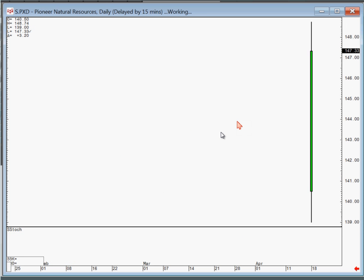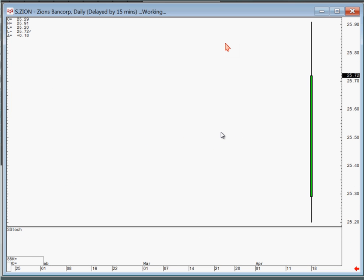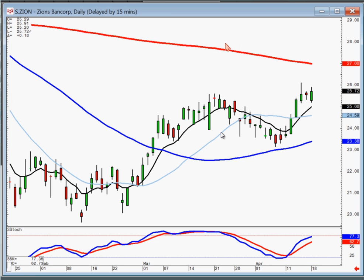PXD, not really a belt hold, just like the other ones. Just opened lower and came back up. And it really didn't come out of the range too much. You can pretty much see that it's in the range. A belt hold would be something that opens way down and comes back up. But it still represents the same thing. They took out some sellers today, did a piercing signal, so more than likely it's in an uptrend.